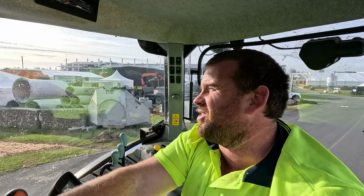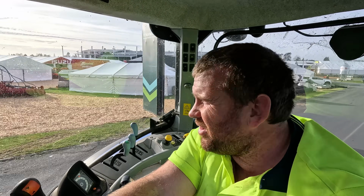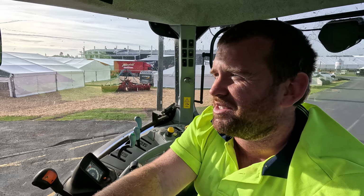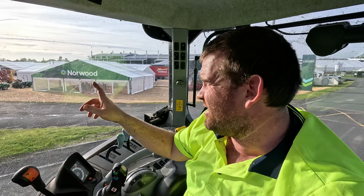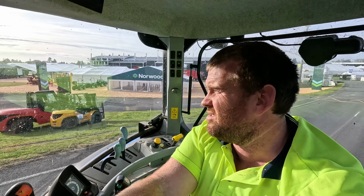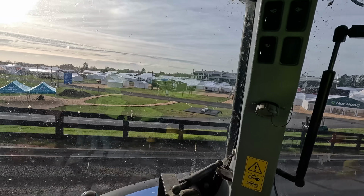One of my mates has got a site here too. He does trailers and sort of slurry tankers. I was looking out for him, I actually passed him on the way here. He's got a JCB, so he goes twice the speed I do. I thought he was down here somewhere, but maybe he's back that way. Can't seem to see him.